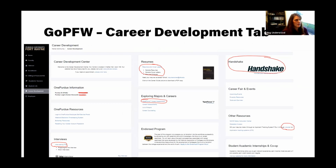So for example, a professional resume is required. There are some tips here on resumes and cover letters. And a Handshake profile is required. There's a link to Handshake. A mock interview is required. There's the link down there to Big Interview.